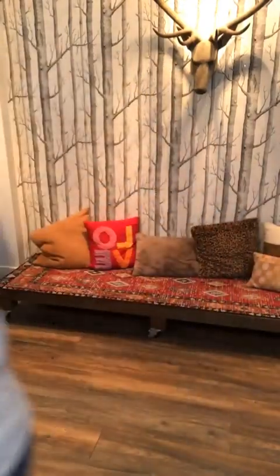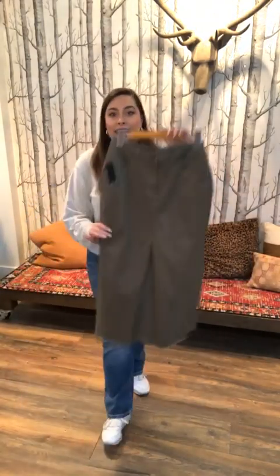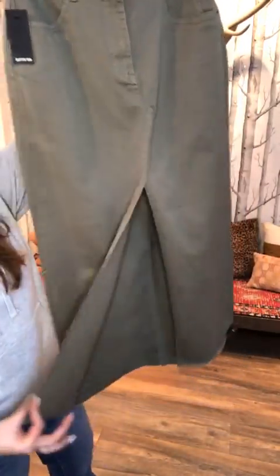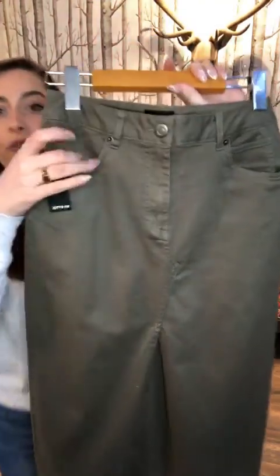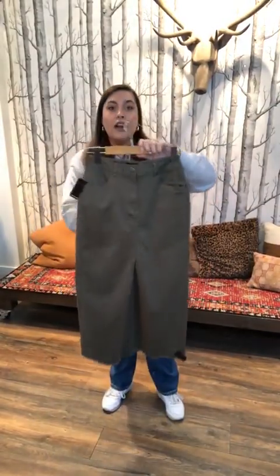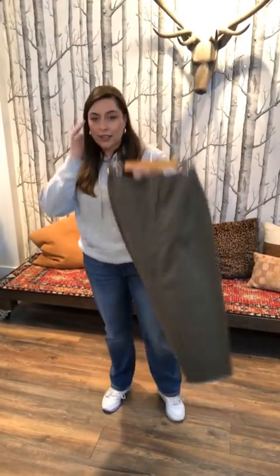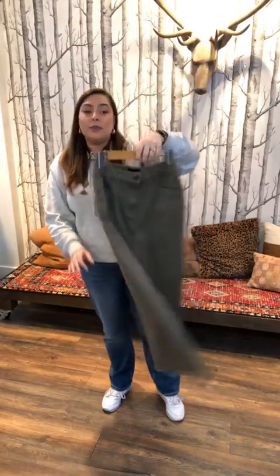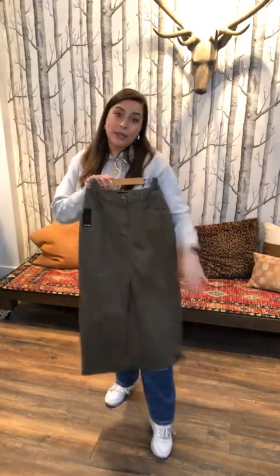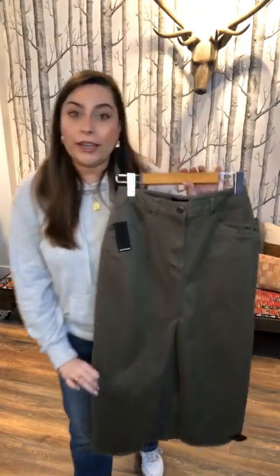Okay, first up, spring. I am obsessed with this skirt. I think it is an essential. It is a long maxi skirt with this little sexy slit in the front and this really soft army green. I think this is an alternative to the denim maxi skirt for spring, summer. I think this will be so easy to dress up, dress down, great with sneakers and a band graphic tee, but you could also dress this up with a nice blouse and some wedges for work if you needed to.